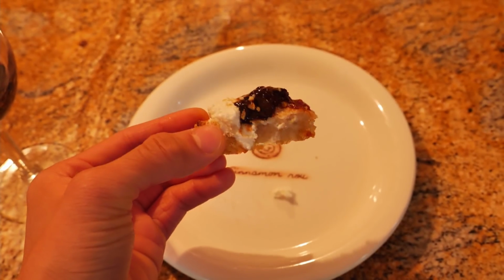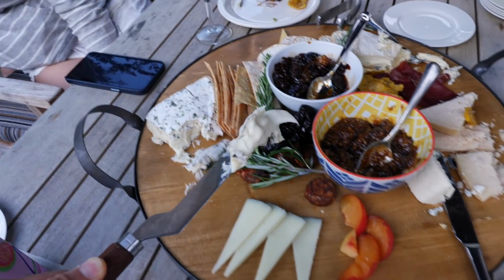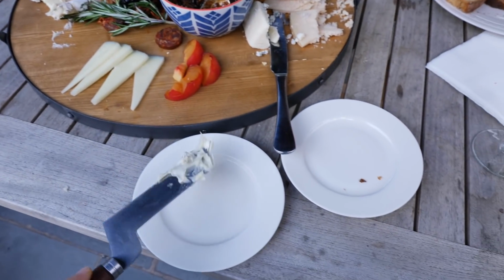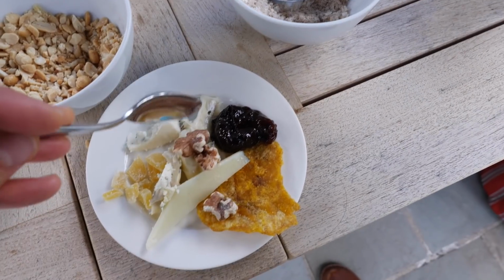And before dinner, we sat down to a cheese plate platter gathering outside where we chatted while, everyone else chatted. I just snacked. When you invite me to something, I show up for the food.